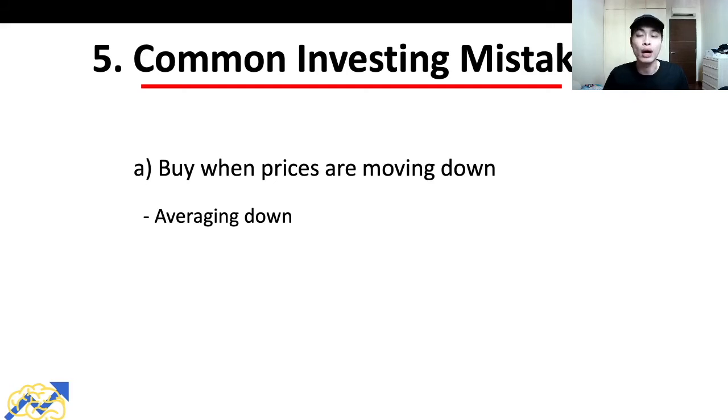William O'Neill believes otherwise. He believes that we should never average down on our positions. Because if we had bought the stock and the price of the stock goes down after we have bought it, it shows that we are wrong on our initial position. And when we are wrong about our position, we should look to exit our position and cut our losses, and not continue to buy even more of that stock when we are wrong.